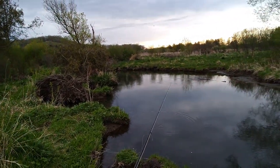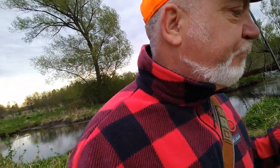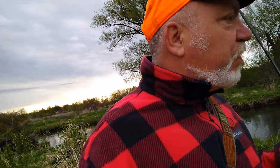Let me get my dog, I'll be right back. Okay, we tried a couple casts here, but this is still not my favorite part of the river, so let me call Freckles. Freckles! Whoosh!